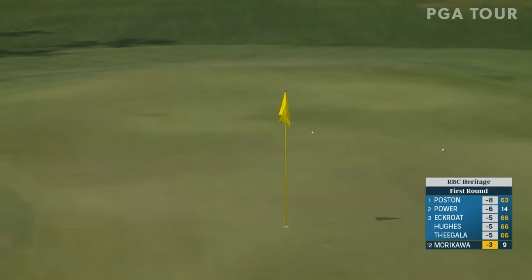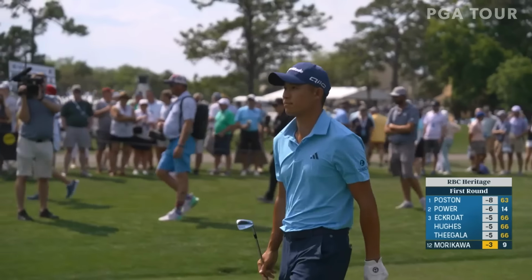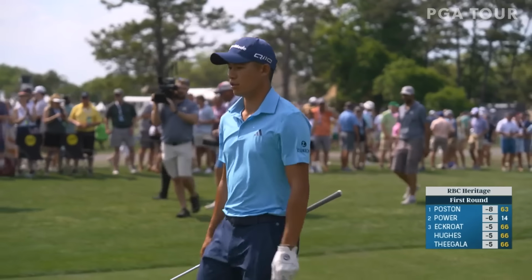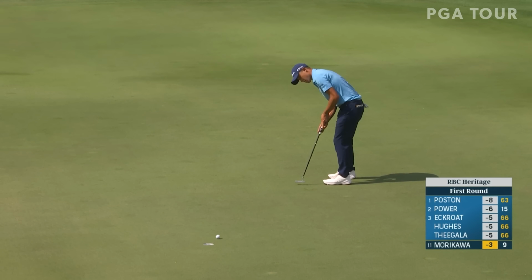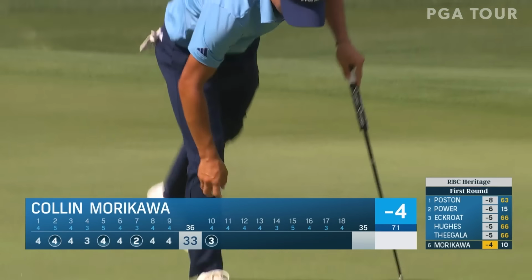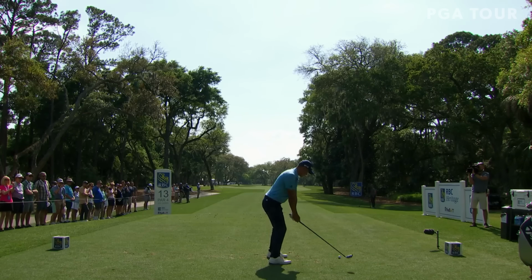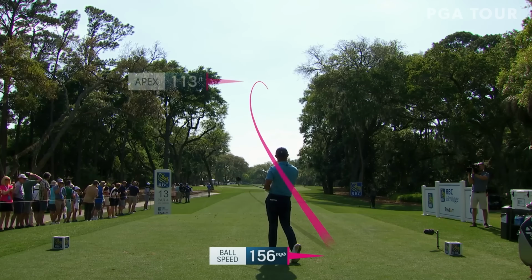Well, this has got a nice line to it. Yeah, it sure does. He's going to have a great look there. He may even get a little help from Scheffler on the putt. Got the good read and made the good stroke. Morikawa, nice clean card. Good. Close. Good shot.